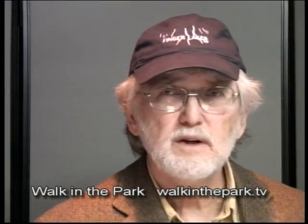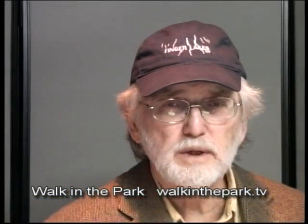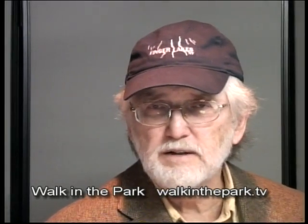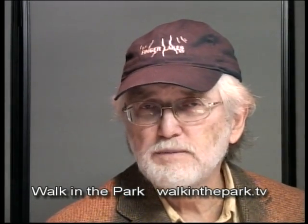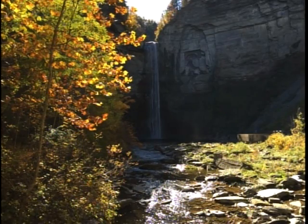But there are other ways to look at changes at Taughannock Falls. Not only changes that we see on a daily basis, or from the perspective of different viewpoints, or on a seasonal basis, or times of varying flow. But let's take a look at the geologic mystery, the story behind this. Why do we even have something that looks like this?